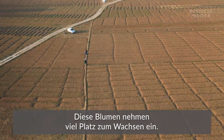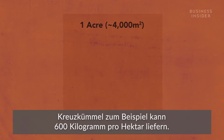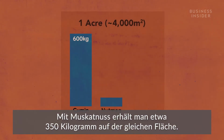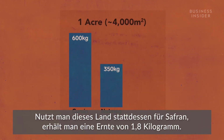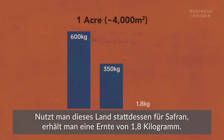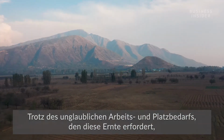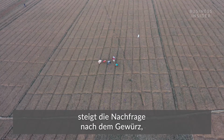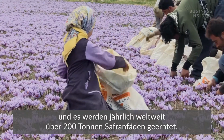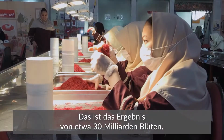And those flowers take up a lot of growing space. Cumin, for example, can yield 600 kilos per acre. Nutmeg gets you around 350 kilograms in the same space. Use that land for saffron instead, and you get a 1.8 kilogram harvest. Despite the incredible amount of work and space this crop takes up, demand for the spice is increasing, and over 200 metric tons of saffron threads are harvested worldwide each year. That's the result of about 30 billion flowers.